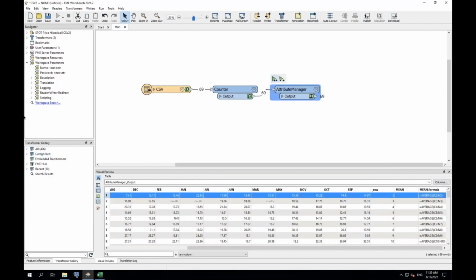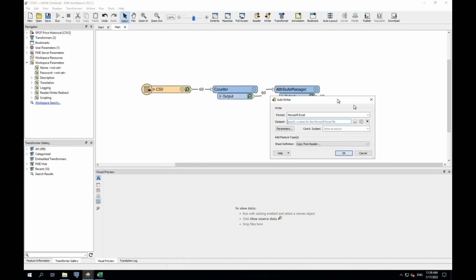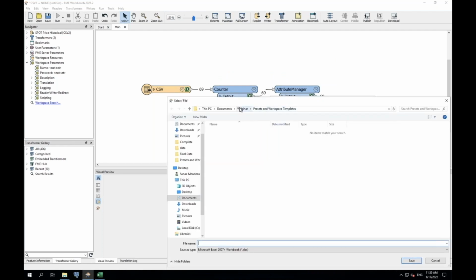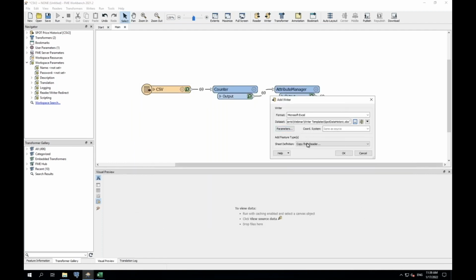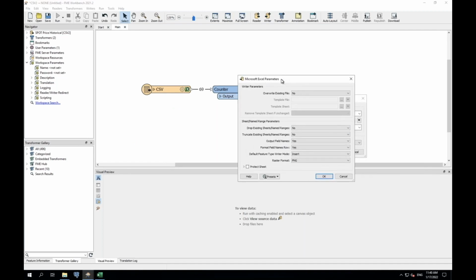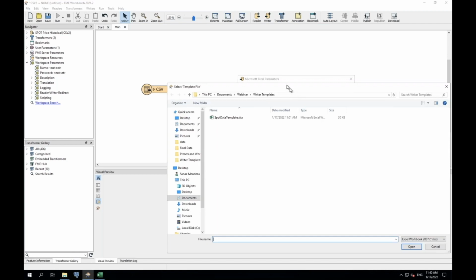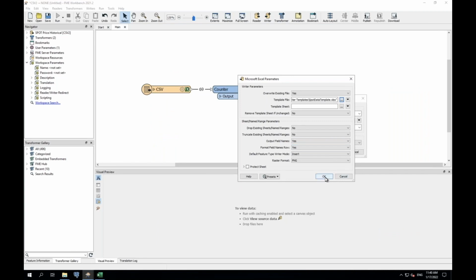Okay, so now we're ready to write it to Excel and create our report using that template. So we can add a writer. Just start typing, and type in Excel. We can choose a location to write it to, and I'll call it spot data historic. Okay, and then we want to make sure that we automatically create attributes. And then we have to open the parameters to start using a template. So we overwrite the existing file. And then what we can do is select a template. So we can just select an Excel workbook, select it here, press OK.